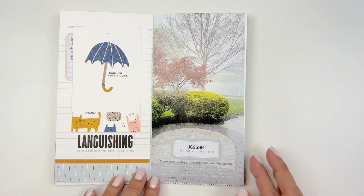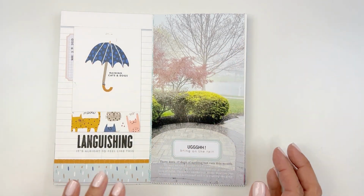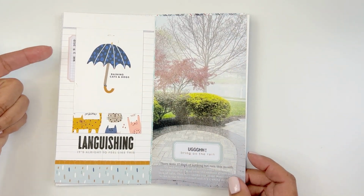A label here just to bring some of that blue color over to this dreary, raining, gray mess. And another little label tucked here. I love labels.